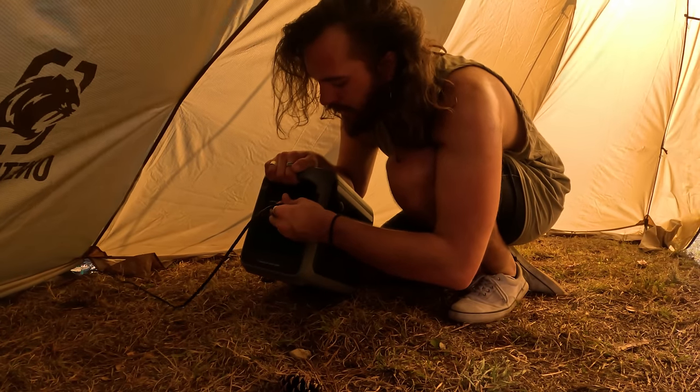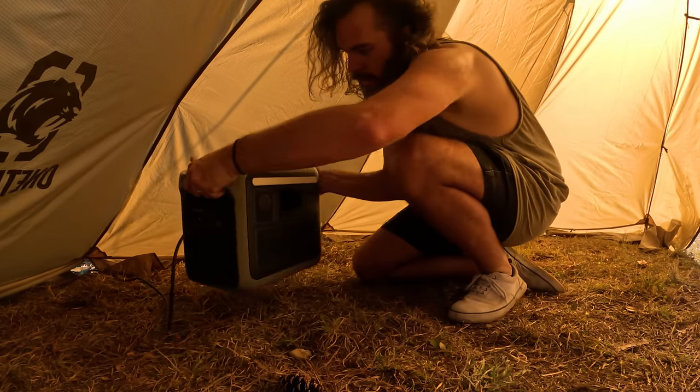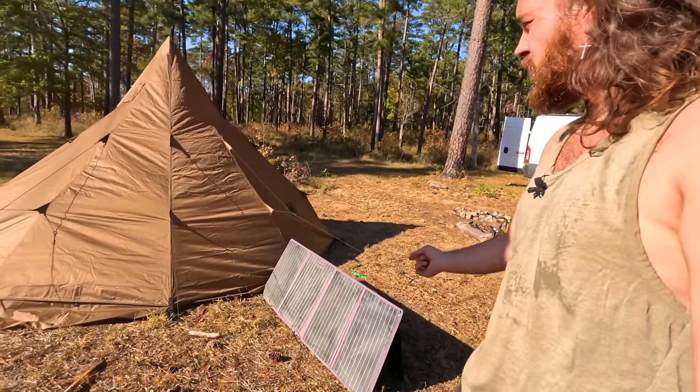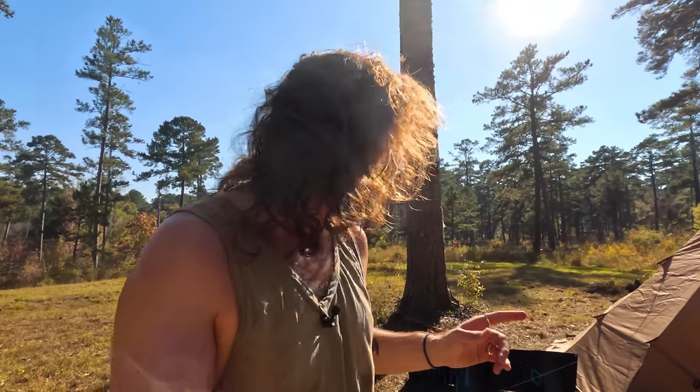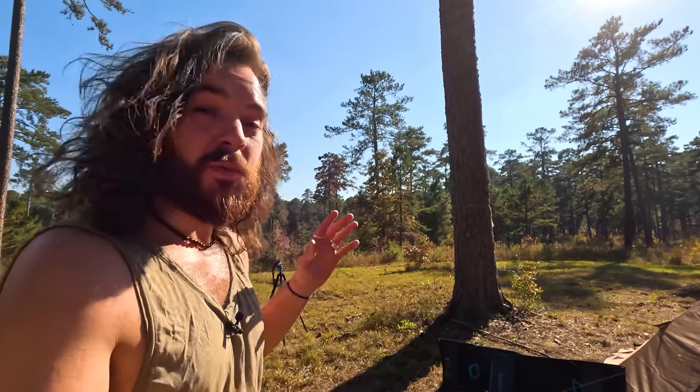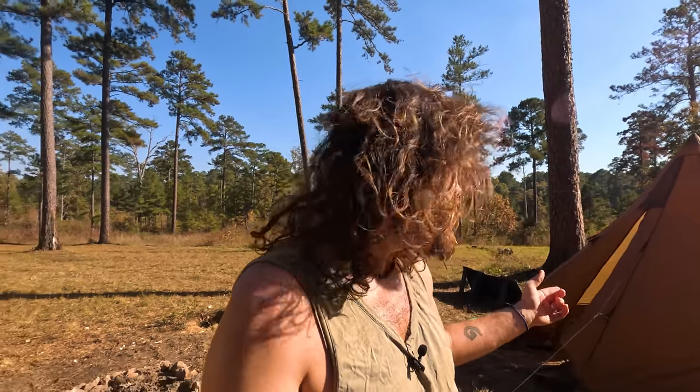Okay, so I got my solar panels hooked up, pointing directly at the sun here, and I've got a line from the solar panels running into the tent to the power bank. And this power bank supports up to 600 watts of solar panels. I only have, I think, 150, I believe, but with 600 watts hooked up to that, it can charge from 0 to 100% in 1.8 hours, which means it charges 40% faster than most power banks with the same capacity.